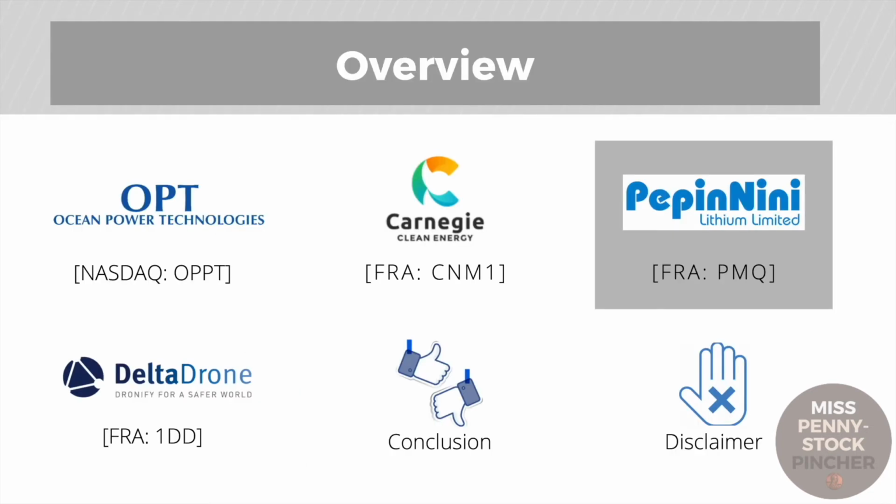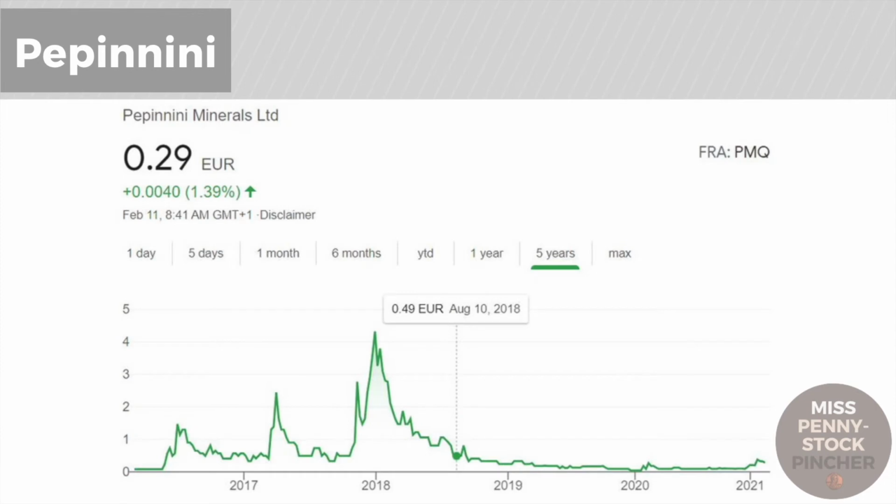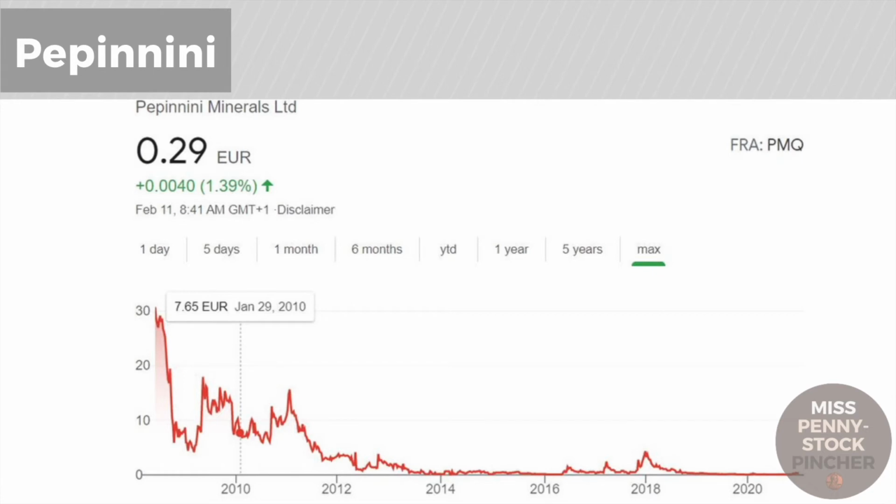Our third company, Peppinini Minerals, is an Australian mining corporation. Peppinini is one of the last lithium mines whose shares did not strongly increase recently. Also, in regard to the historical value, Peppinini is, with a market capitalization of 11 million euros, quite cheap at the moment. 2018, one Peppinini share was worth 4 euros. 2008, even over 30 euros.